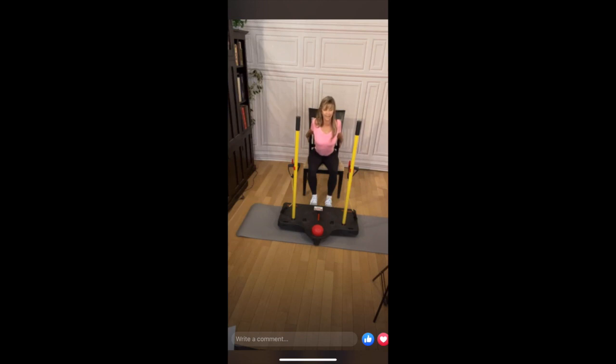And then from here, let your head bob down slightly, chin towards chest, and then just back to neutral. You don't have to go any higher than normal or neutral neck. Down, and up, and breathe with this. Exhale on the down. Inhale. Exhale. Inhale.